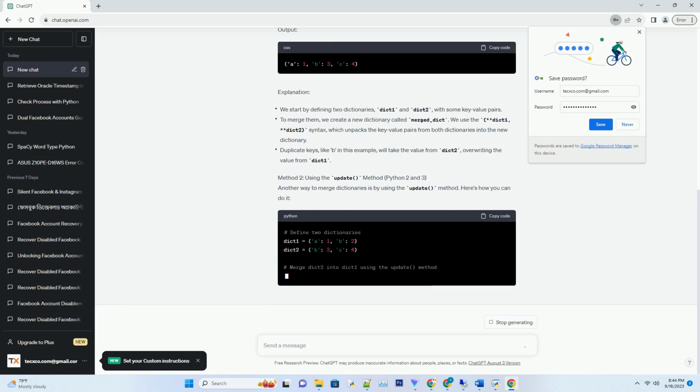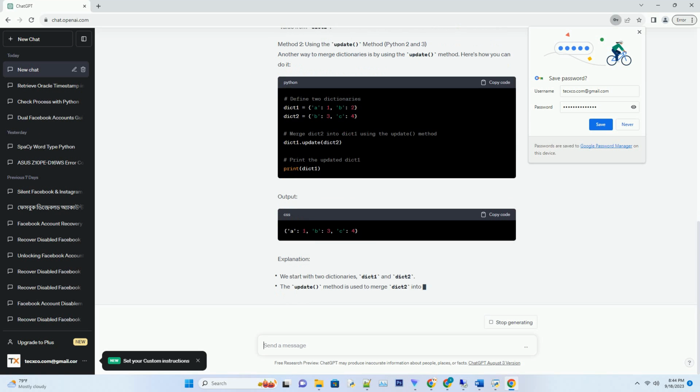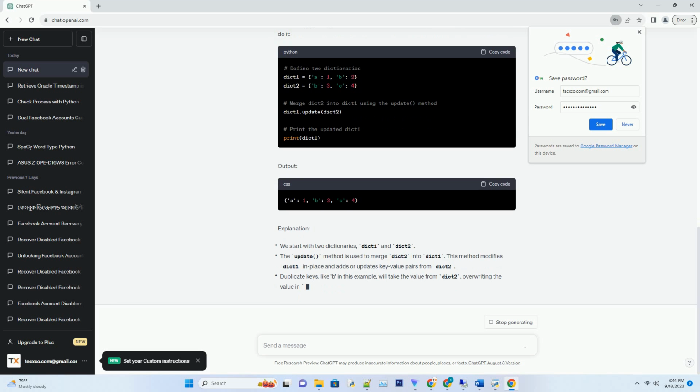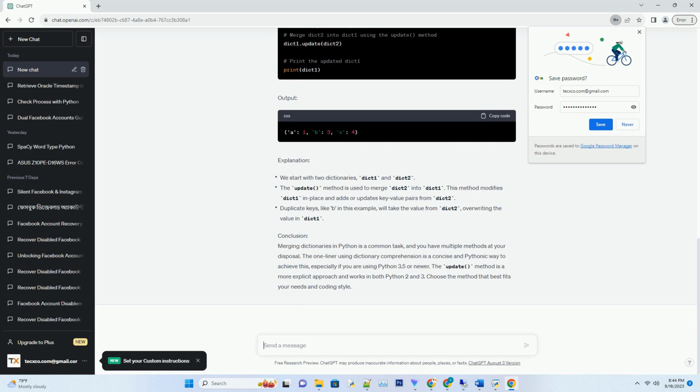Method 1, using dictionary comprehension, Python 3.5+. You can use a dictionary comprehension to merge two dictionaries into one. Here's a step-by-step explanation. Output.